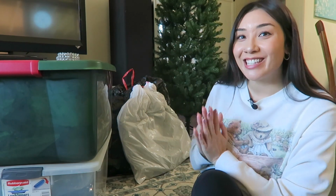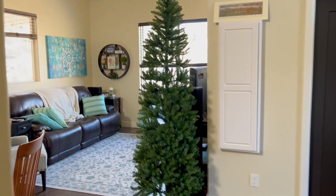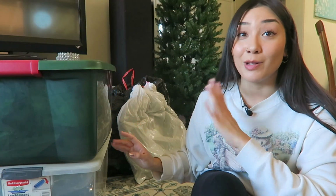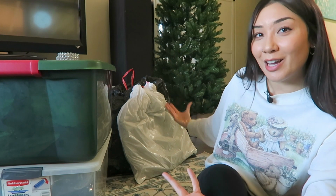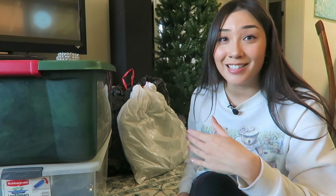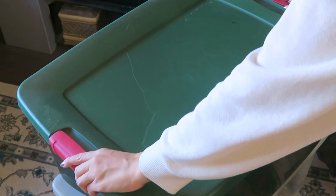And behind me, you could see our Christmas tree. This is one of those slim, I think they're called pencil Christmas trees. We used to have a bigger one that took up a lot of space, and since we moved, we had to get one of these, but this is our first time decorating it, so I'm super excited to see how it turns out. I think this year our theme is going to be white, silver, and lilac. So let's see how it turns out.